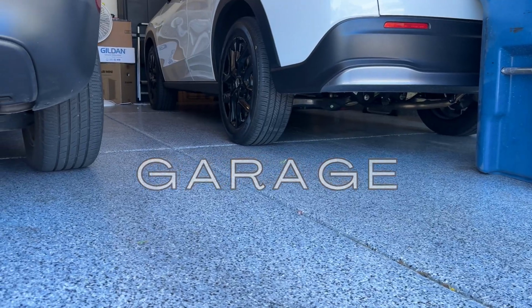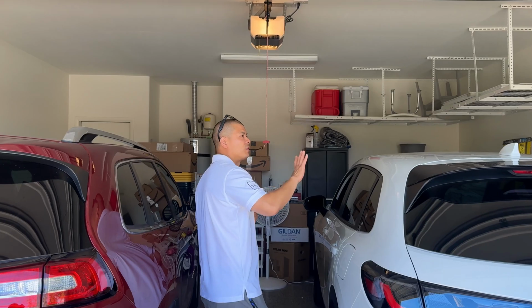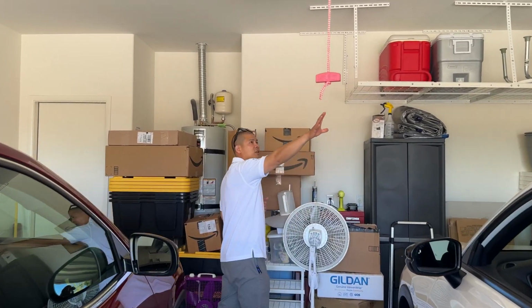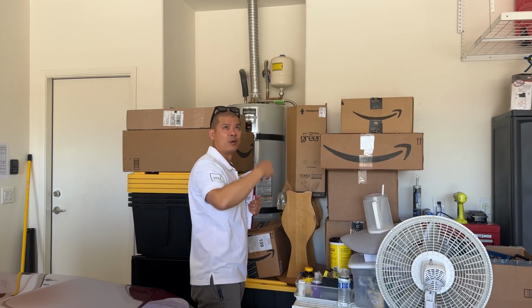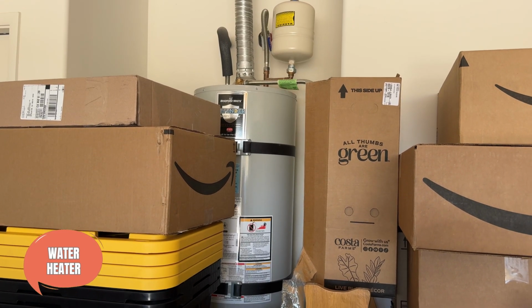And first thing you'll see is floor has been epoxied, which is always a nice feature. Come back here, the walls are fully textured and painted, so it's a completed garage. There are these overhead storage racks that are really nice as well. It's a tall garage, so you can do more of this overhead storage, which is nice. You can see the water heaters back here.